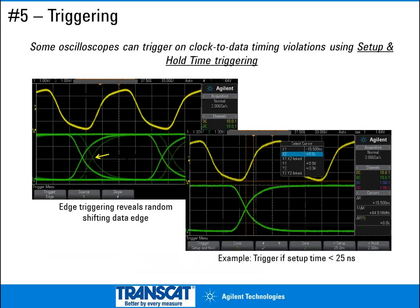In this slide, we show an example of a setup and hold time violation. In the screenshot on the left, the scope has been set up to trigger on a rising edge of a clock signal, which is channel 1 in yellow. In the screenshot on the right, we've set up the scope to uniquely trigger on just violation signals using the scope's setup and hold time trigger mode. In this case, we have set up the scope to trigger only if the setup time, which is the delta between the data's edge and the clock's edge, is less than 25 nanoseconds. Now the scope triggers and captures on just this condition, which in this case we consider a timing violation.